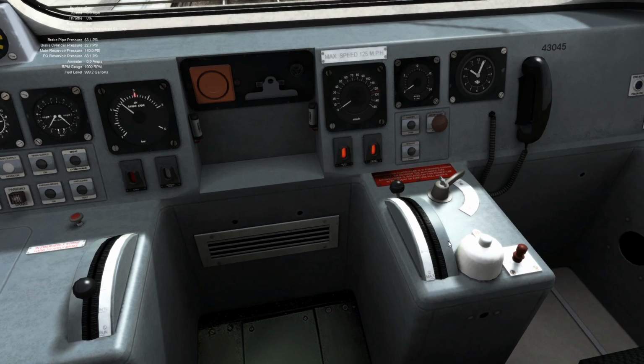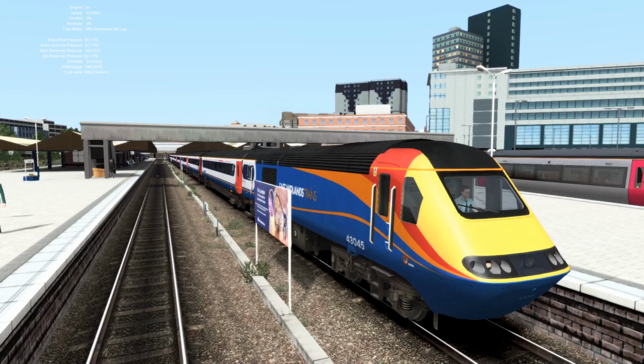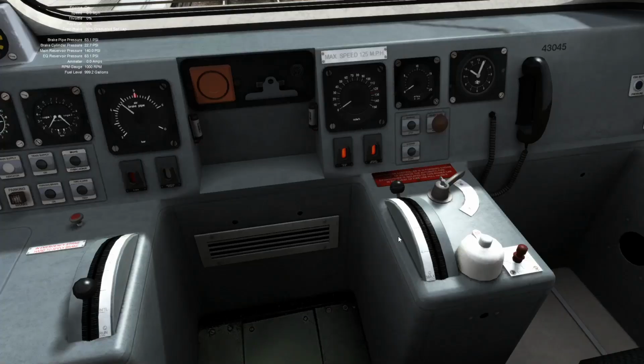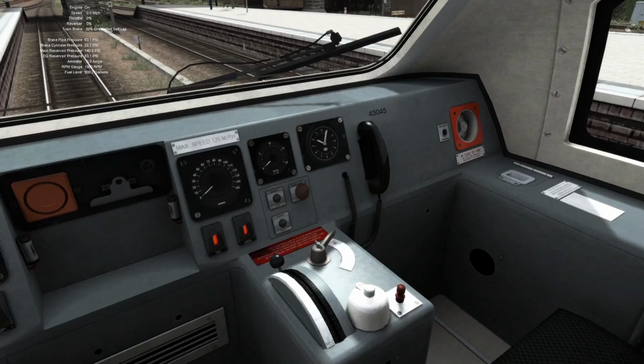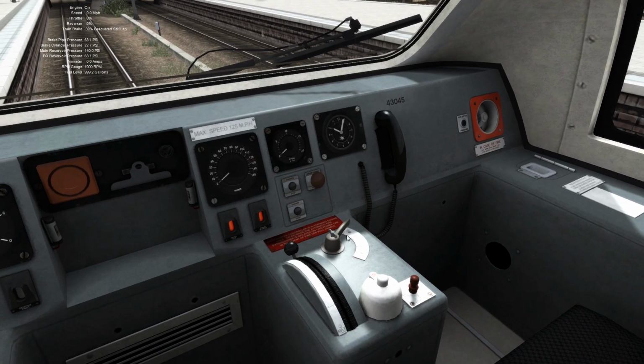So I'm going to be pressing a load of buttons now to find out which one is to activate the reversing handle. And I've pressed Control E, which is completely wrong, because now we have gone into the actual editor there, which is not what we want. So how do we activate the reverser is the question.